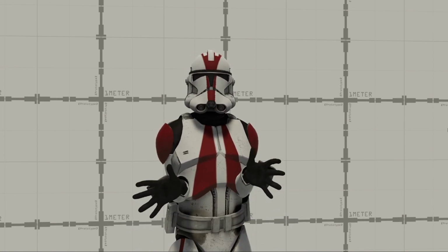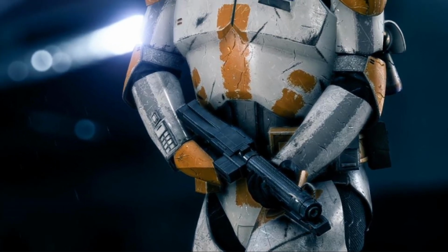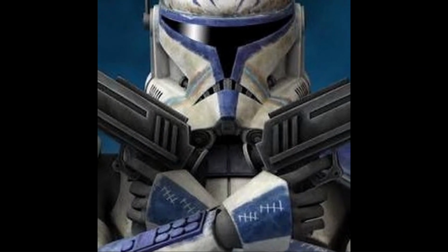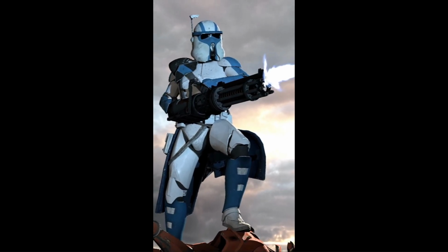Now, lastly, I want to cover the weaponry the ARCs use. Most of the time, they'll use standard issue DC-15s, like Commander Cody, or they'll just dual-wield DC-17s, like Commander Rex. But don't get me wrong, it's not been unseen for them to roll out with some pretty heavy weapons.